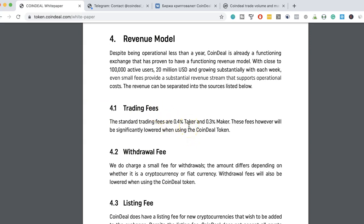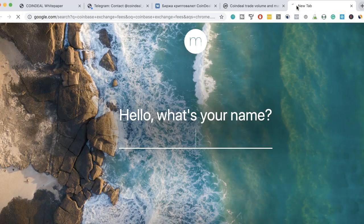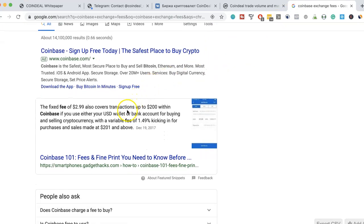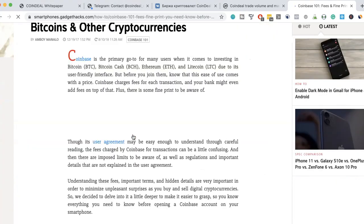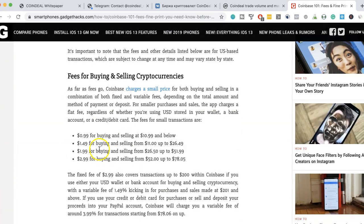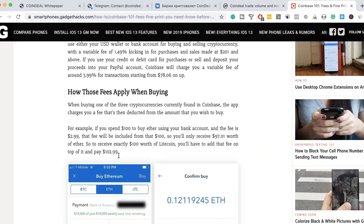Coinbase sometimes even has higher. I want to actually take a look at Coinbase exchange fees. The fixed fee, so yes, you can see that it covers Coinbase 101, fees and fine print. Just a quick side note that I want to take a look at is the fee that they charge you on transactions, $3, but then a percentage up to 1.49%.